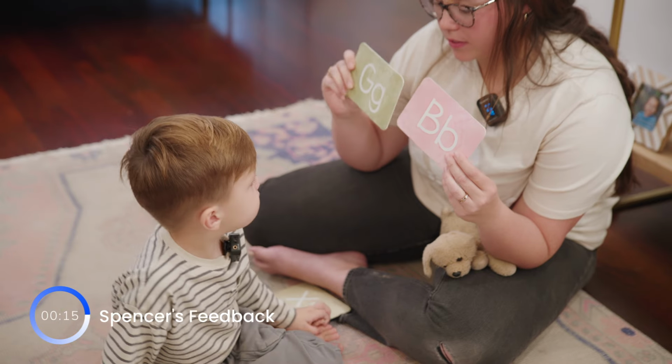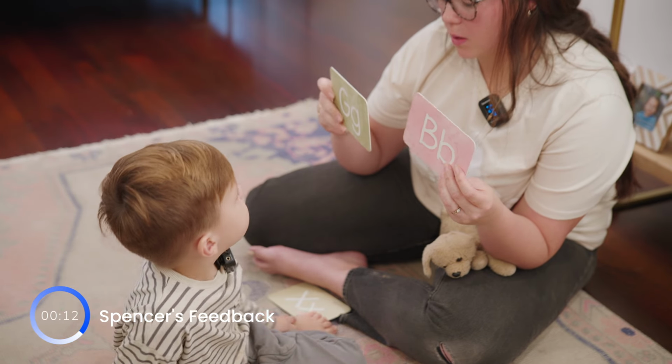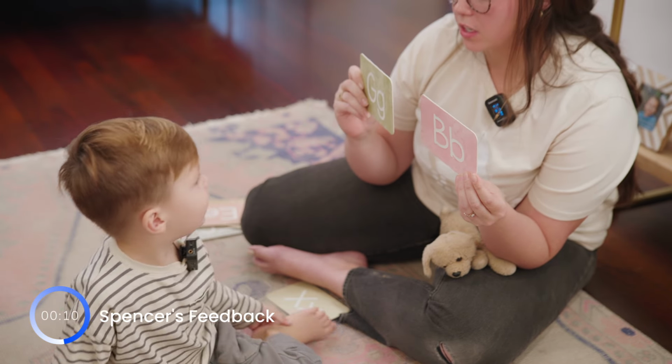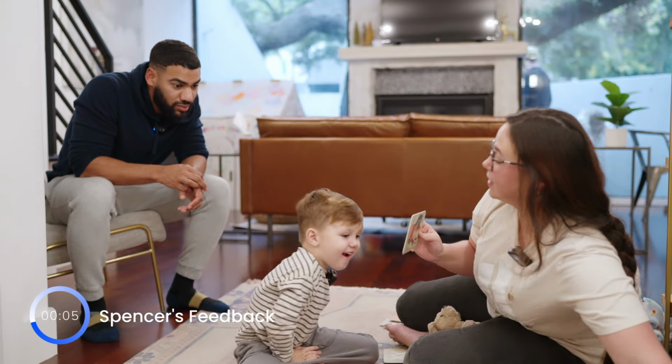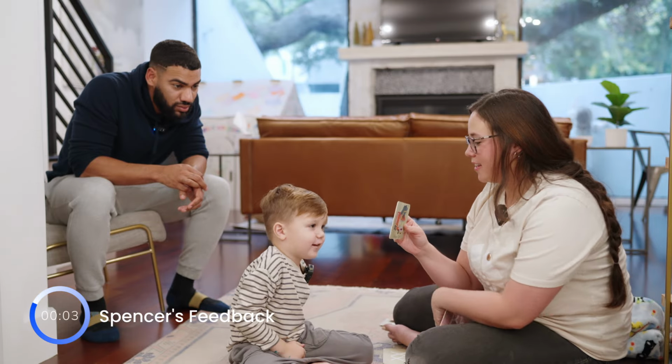You have 2 left. One says B and one says G. Which one says B? Which one says G? I don't.